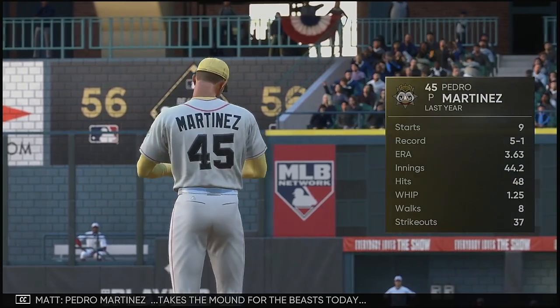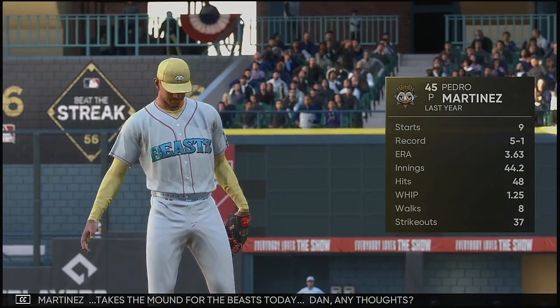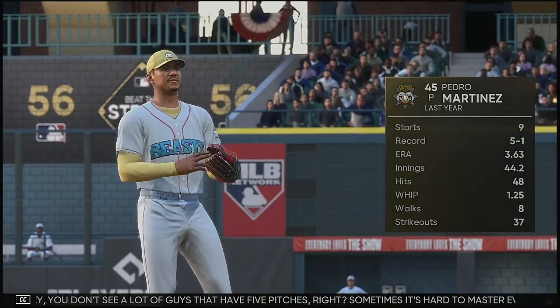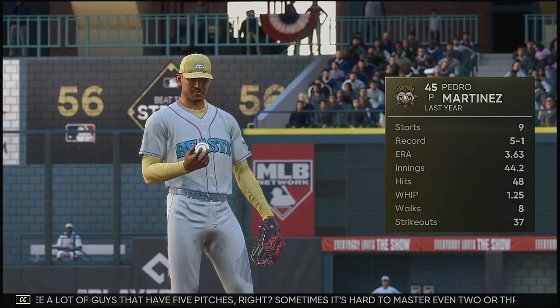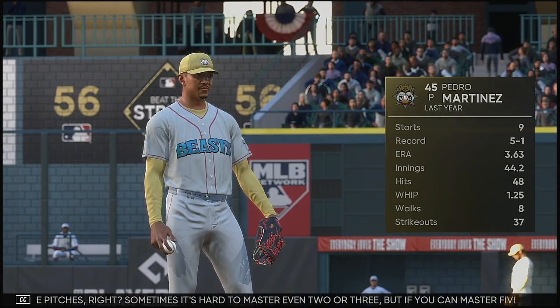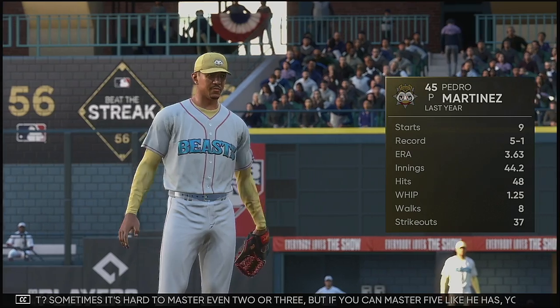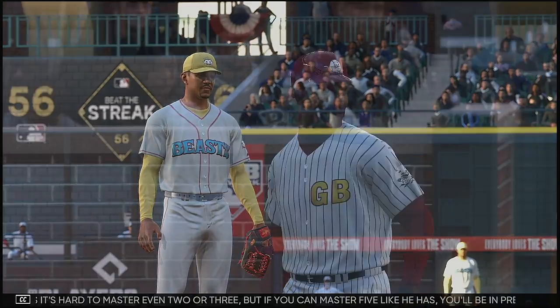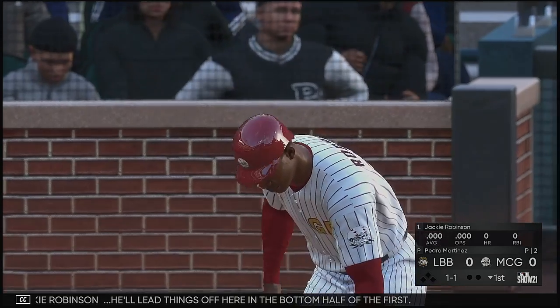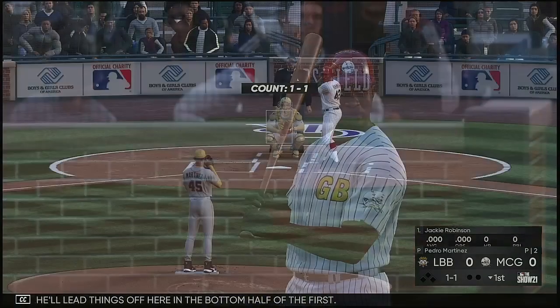Pedro Martinez takes the mound for the Beasts today. Dan, any thoughts? Hey, you don't see a lot of guys that have 5 pitches, right? Sometimes it's hard to master even 2 or 3, but if you can master 5 like he has, he'll be in pretty good shape. Now to the plate, here is Jackie Robinson. He'll lead things off here in the bottom half of the first.